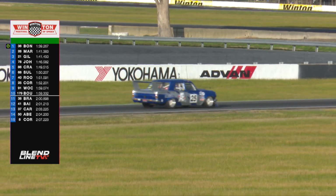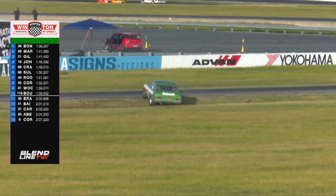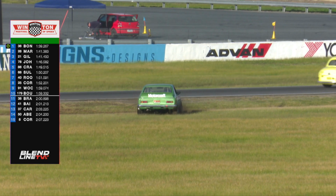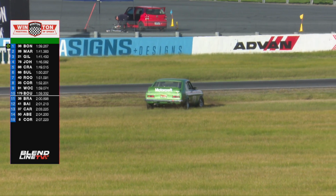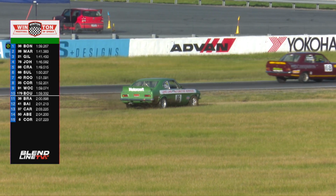There's somebody off into the boondocks. That's the Capri going off there. So he's stuck in the mud, as we say. And the Ford Capri, which I haven't got there. But anyway, it's the green one. We can't quite pick up the number until he gets, is that 86, could it be?